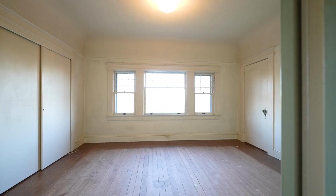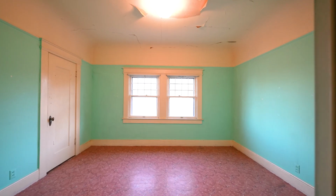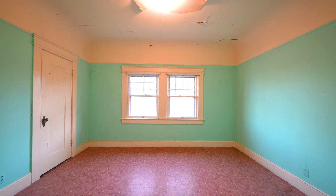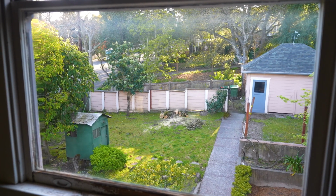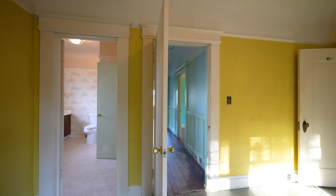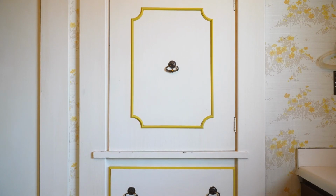So upstairs, there are 3 really nice sized bedrooms. The first one faces the views of the Sonoma Valley. The second one faces a beautiful Victorian in the side yard. And the back of the house has views of the yard. It's bright and sunny, and it's en suite with the bathroom. There's also gigantic closets in the rooms, which is very unusual for the time period.